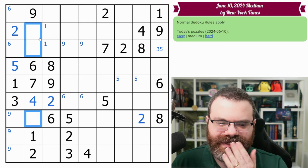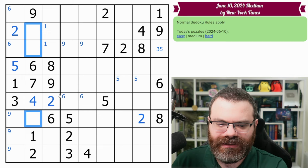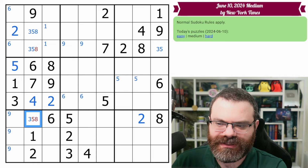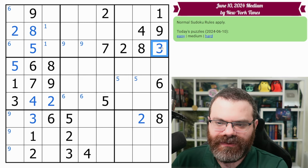This column is down to 3 digits. We need the 3, 5, and 8. I'm just going to mark that up. 3, 5, 8. This can't be the 5 or the 8. So this is the 3. This is 5. This is 8. That finishes those. All right, we get the 3 there.